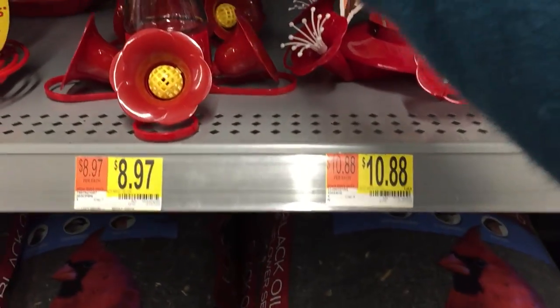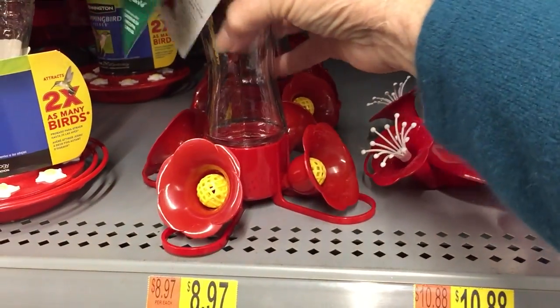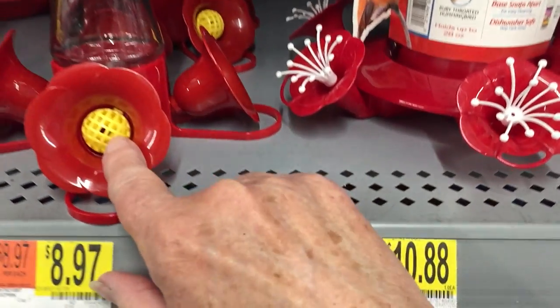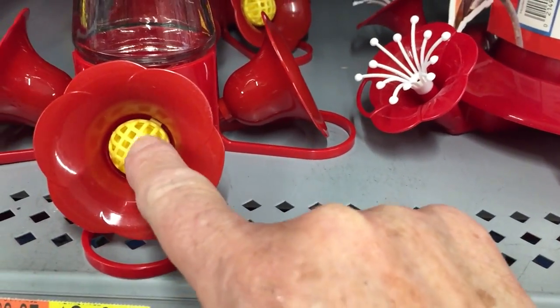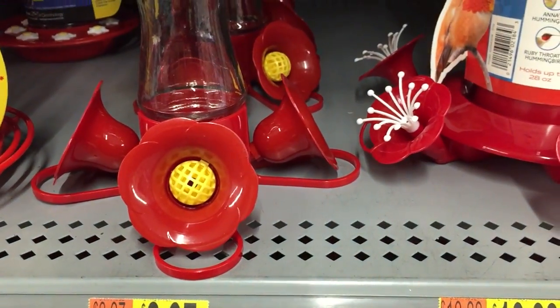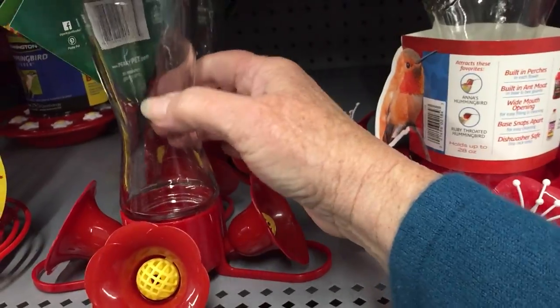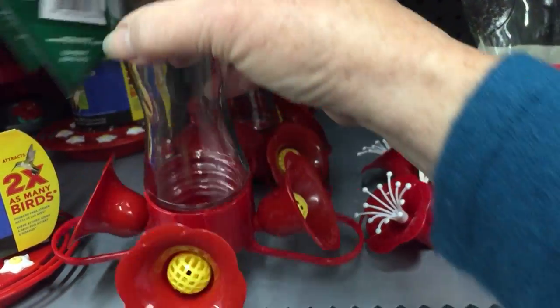This is kind of your average one that you see everywhere. It seems like this has been around for a long time. Again, this has got a really good bee guard. It's got kind of a plastic basket around it, so the bees cannot get in there at all. It's got your seat. It's also made of glass. And that's where you would hang it.